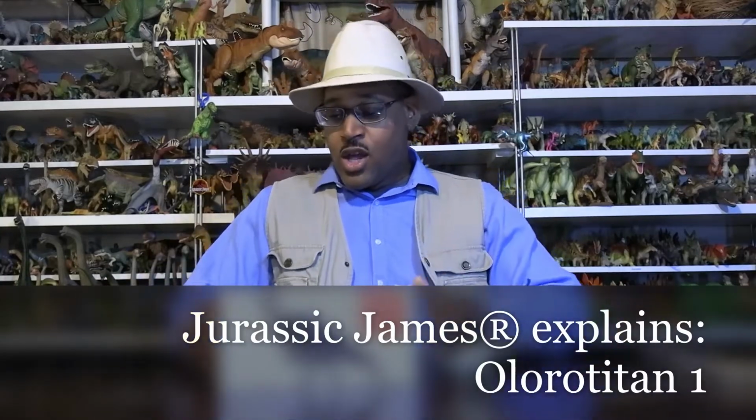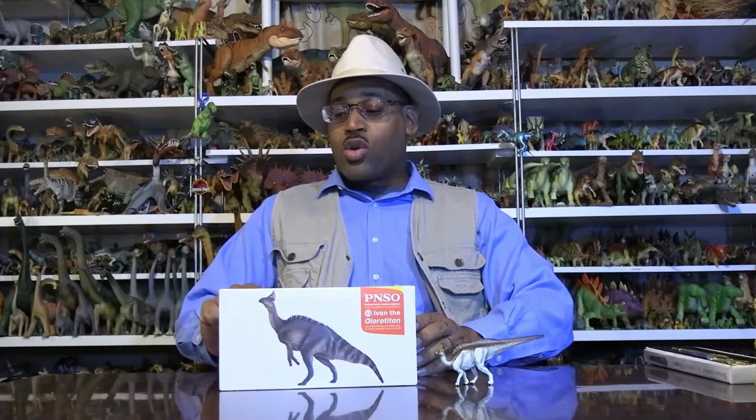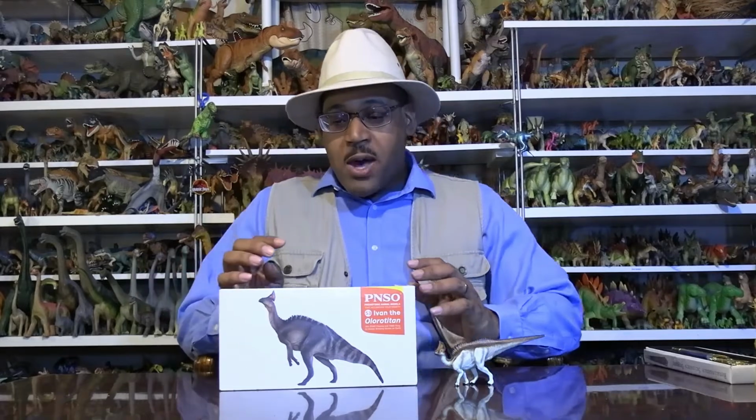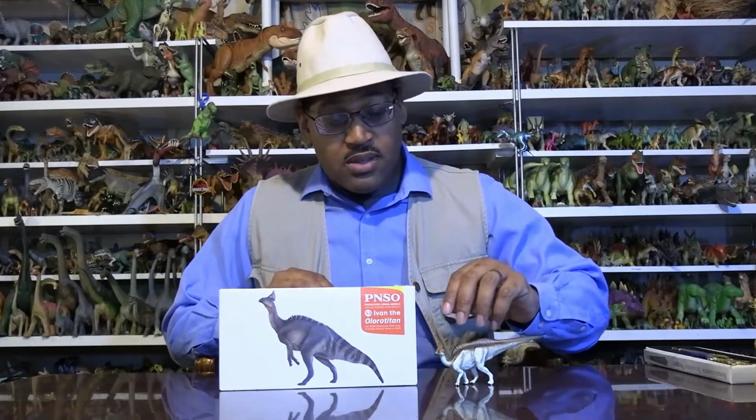We're looking at, I always have trouble saying this one's name, Olorotitan, which means swan, giant swan, basically. This is from the easternmost part of Russia. It's a hadrosaur, particularly a lambeosaurine. And one thing to point out is that they're very rare.